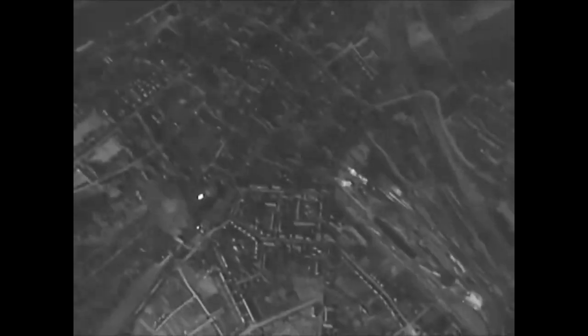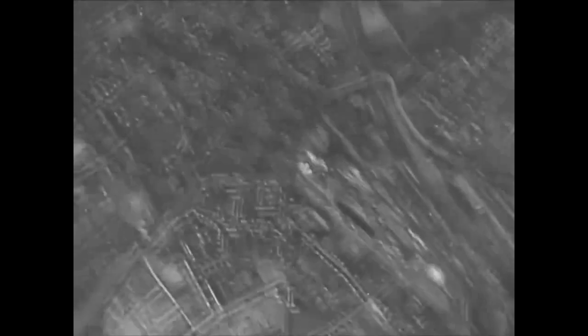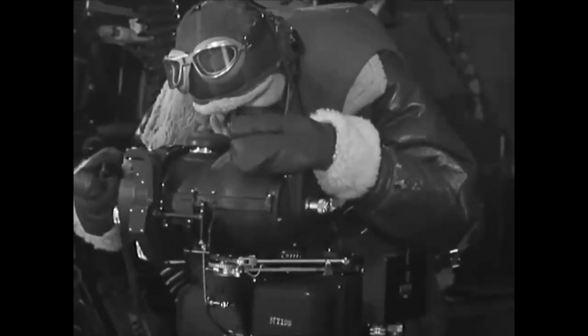Almost 3 miles below this formation of American flying fortresses, there lies Marienburg in East Prussia. Up to this moment, one of the most important cogs in Germany's war machine. The specific target on which this lead bombardier is lining up his bombsight is the Focke Wulf 190 plant. Up to this instant, this aircraft factory has been accounting for almost 50% of Germany's total FW-190 fighter assembly.